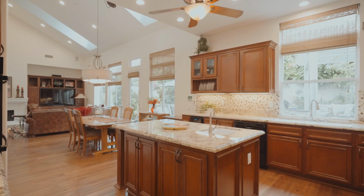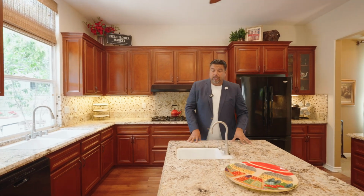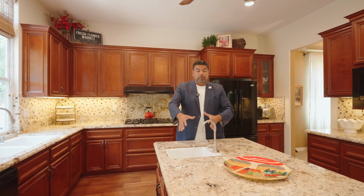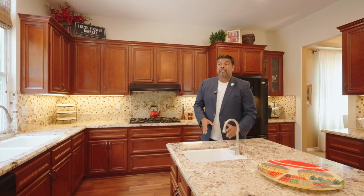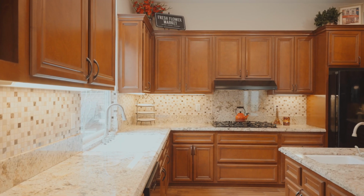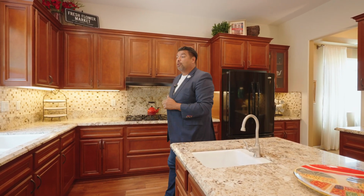I mean, this kitchen space is to die for. You've got the center island with the utility sink, great for when you're entertaining and you want to prep, or let's say you want to make some cocktails, your bartender right here has what they need. You are loaded top to bottom with cabinetry and shelving, and you also have a little area up top to add a little decor, which is really nice.